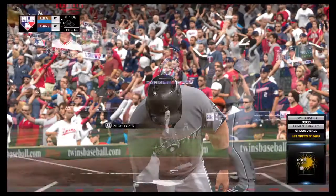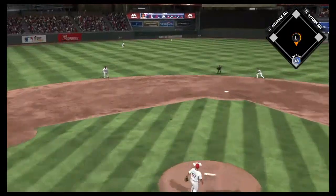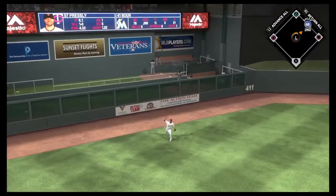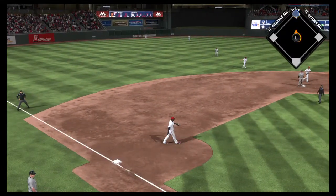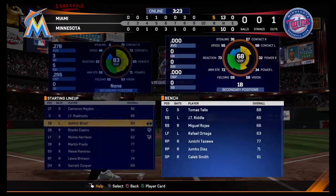Standing in, Justin Bohr. He's looking for hit number 3 here in this at-bat. That ball's headed for the gap in left center. He's got a base hit, possibly more. And he is into second base with one away as the go-ahead run. The batter, Starlin Castro, number 13, second baseman, with 2 doubles to this point in the game.